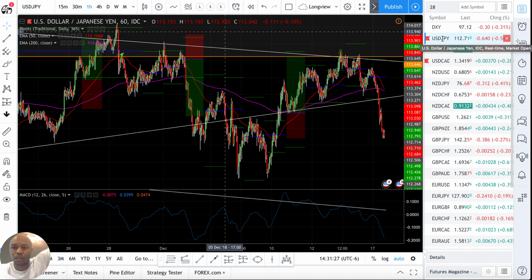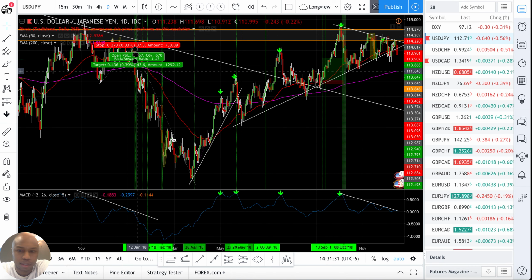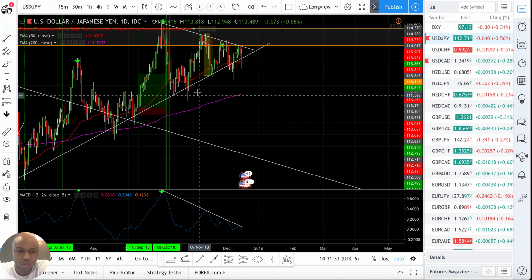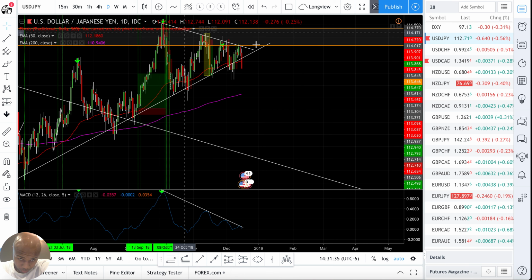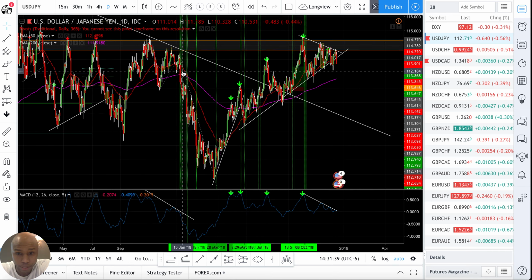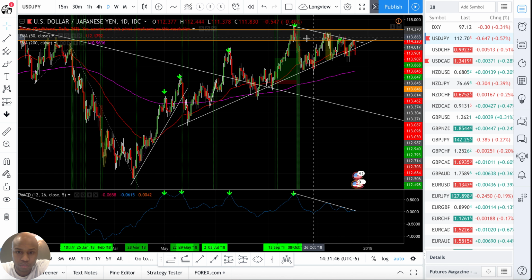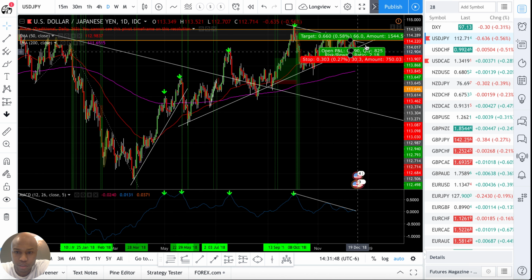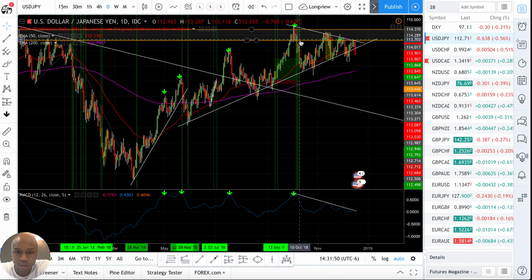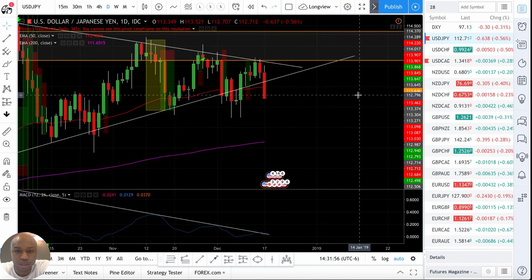Let me see. USD JPY. I'm looking at the daily chart first. That's where I want to start. We saw this wedge shape showing up, and we drew this a while back, I want to say a couple sessions back, but anyways, it converged at this point. These orange lines are key support resistance areas, and it bounced off of there like a charm.